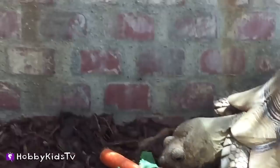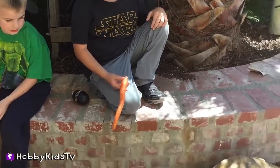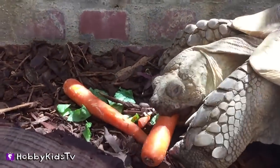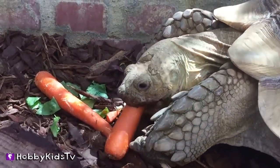Look at that, guys. You're never going to see that unless you're at the zoo. You don't see that in the local pet shop. You don't see that in the local zoo either. But they got to pet it. His front legs look like he's prehistoric. You Hobby Kids got to see a lot today.